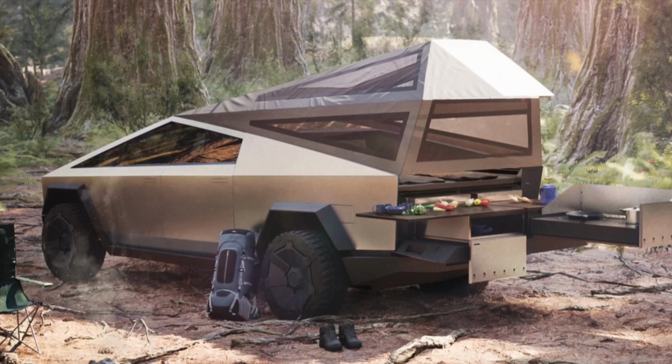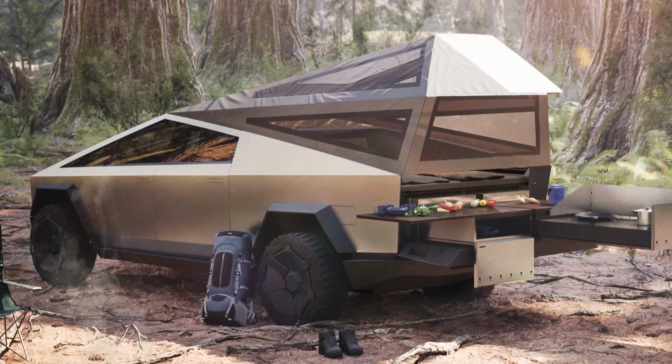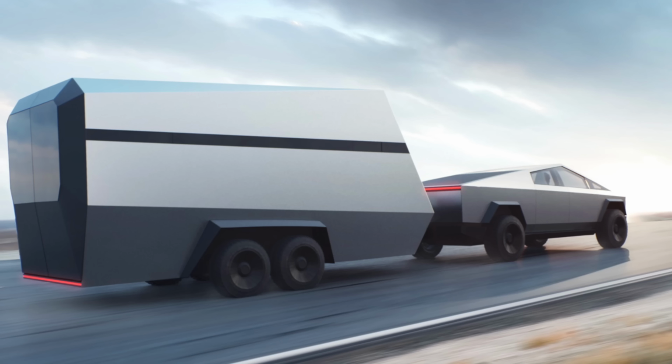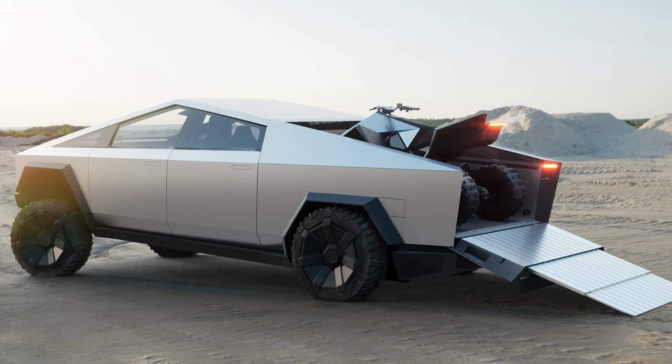Tesla has shown renders of Cybertruck specific accessories in the past, like this amazing Cyber Kitchen, but especially considering when these were shown, we knew they likely wouldn't actually be something that Tesla ships. They also have shown a render of a Cyber Trailer, as well as the well-known Cyber Quad, but this time this tool rack is real. It's showing up in real life.